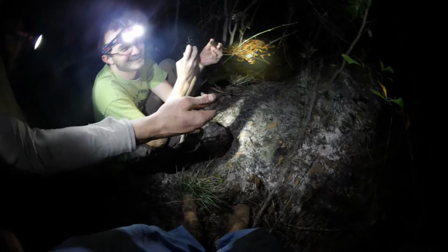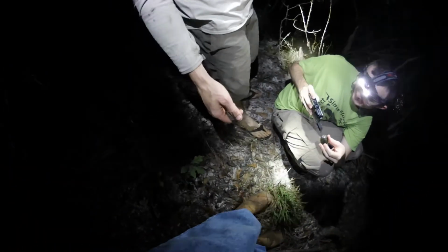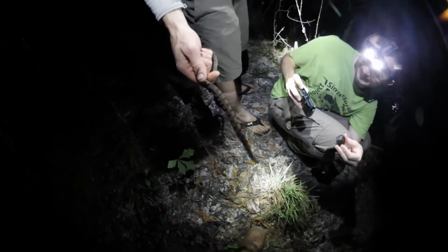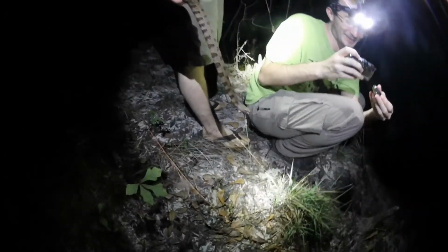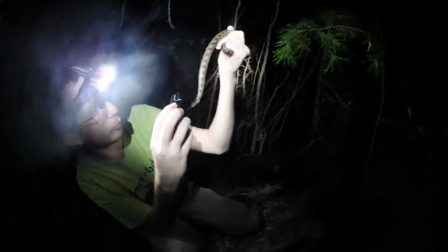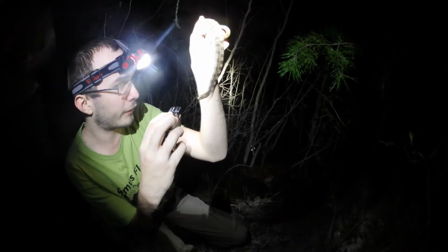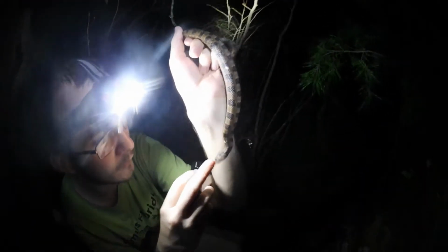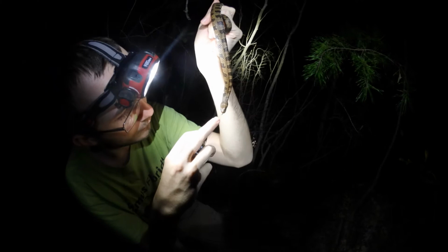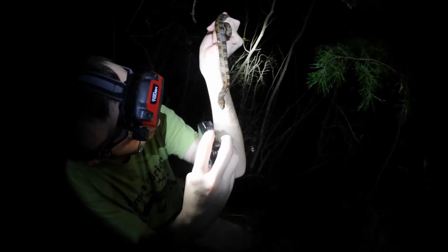So holy jeez! Brandon here just found a brown water snake. So there's our first snake of the night. It's turned a pretty good night for herping. Related to the diamondback water snake a little bit further west. There is one diamondback water snake record on this river. Looks like he got on his mouth, or that's fungus. It looks like it's fungus.